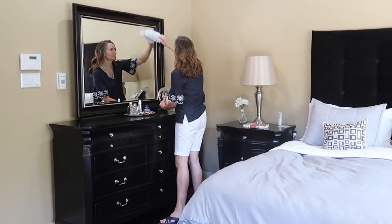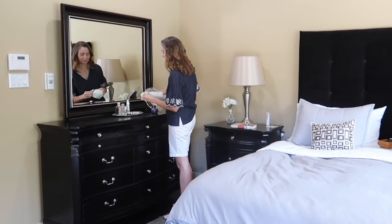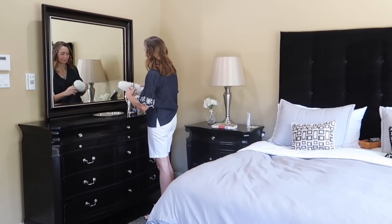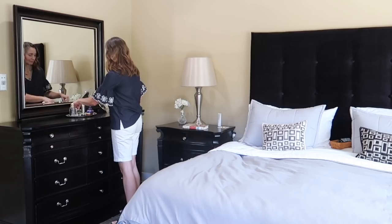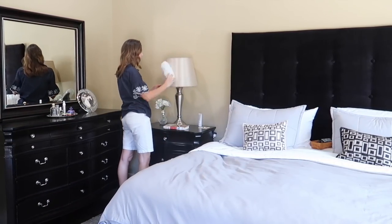Each week when I'm doing my cleaning in our master bedroom, I have a set routine. So I pretty much do everything the same way each time. That way it becomes rote and I'm not apt to miss any areas. I also like to work my way from the top down so that if there's any dust that I'm knocking to the floor, I can vacuum it afterwards.